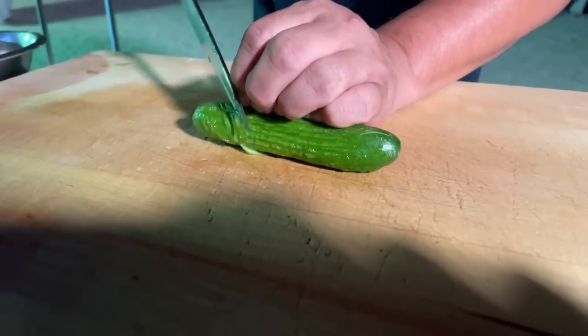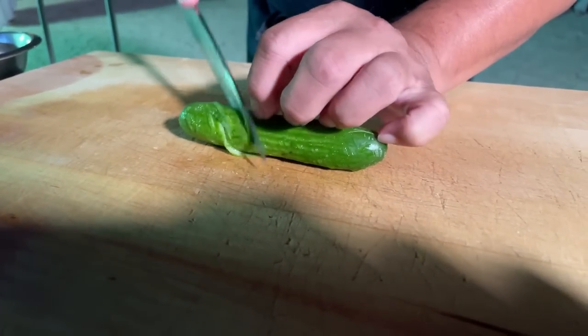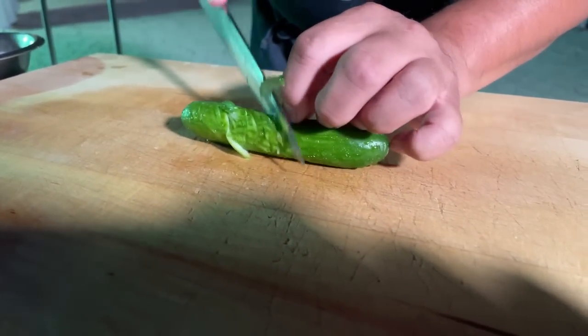PC Fishing, how are you? We're headed to San Francisco in a couple weeks, just to let you know.